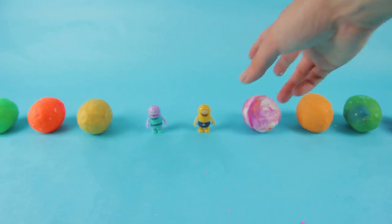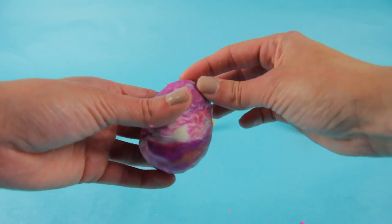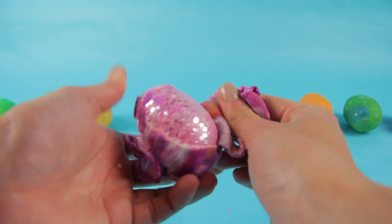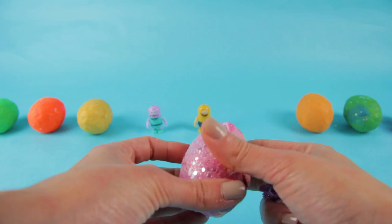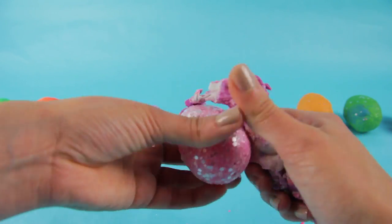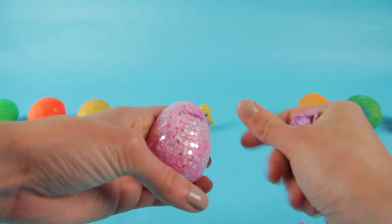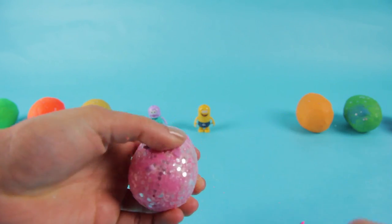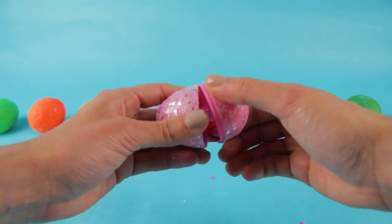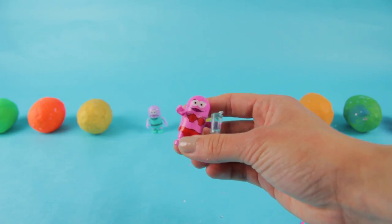Now let's open up this one, which is a weird color, like purple, white, orange, all sorts of colors. It's like tie-dye. And another special egg. I just love the glitter so much. It's so shiny. Let's see. Alright, now let's see. Open up. There we go. Evelyn! And she's holding a soda.